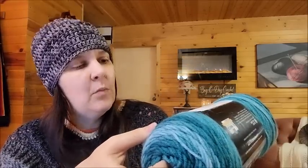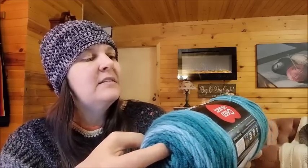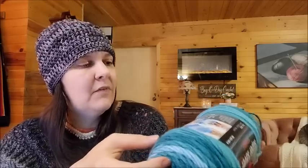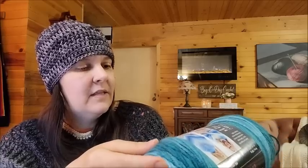Let's read about it. It's a medium weight number 4, 100% acrylic. And the ombre is 10 ounces, 283 grams, 482 yards or 440 meters. So 482 yards of a medium weight number 4. I like it. Made in Turkey, I think. I think it is.